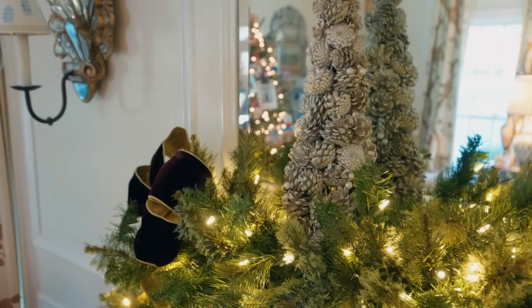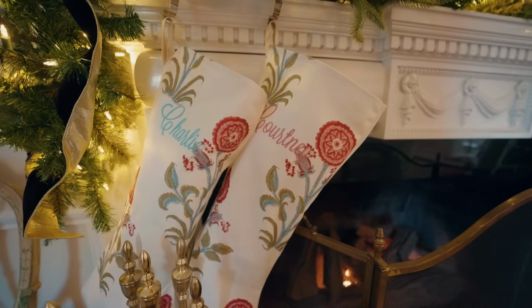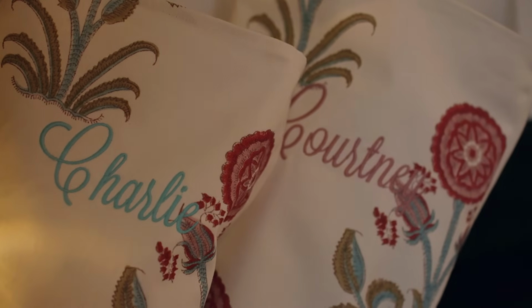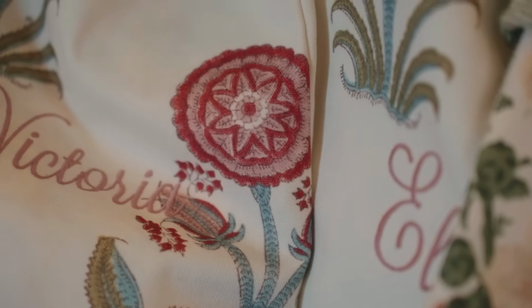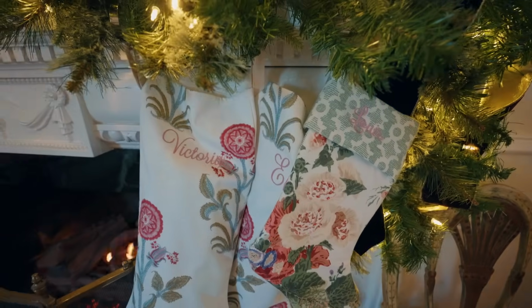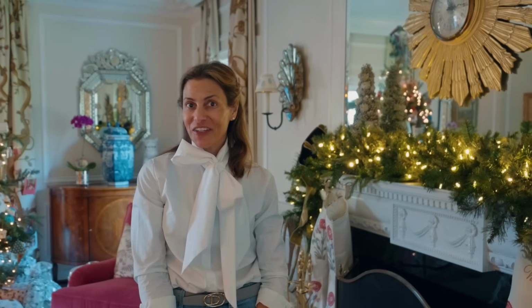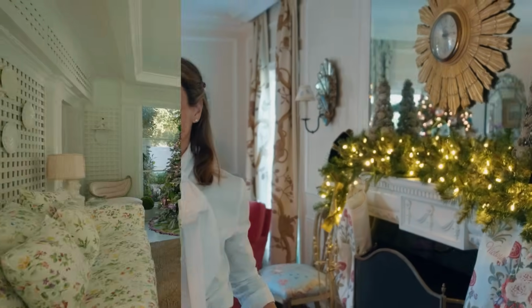And you can see everyone has a stocking. So Charlie, Courtney, Victoria, Liza, and when we got Louis, he couldn't be left out. So Louis also gets a stocking as well, and he'll get some treats in there from Santa Claus when he comes down the chimney on Christmas morning. So now I'd like to show you the sunroom where you can see a more put together tree.